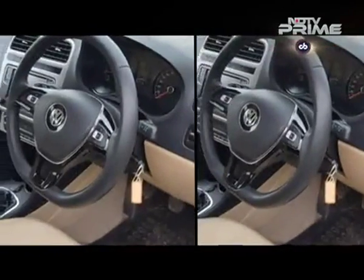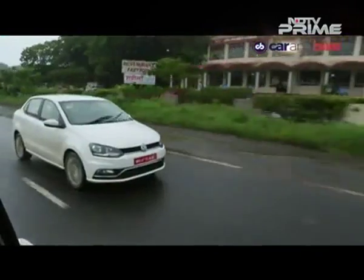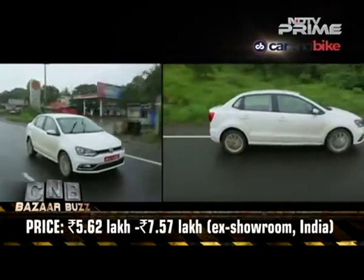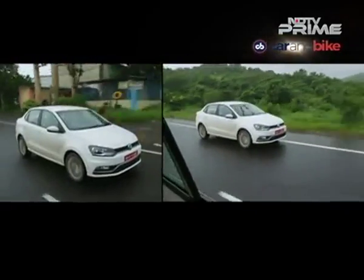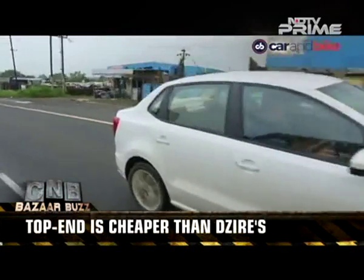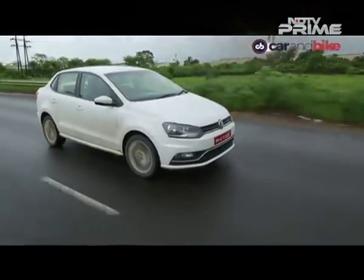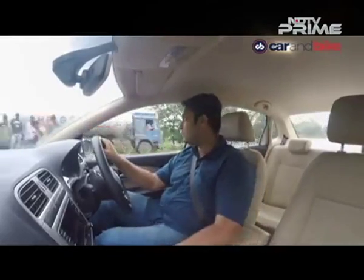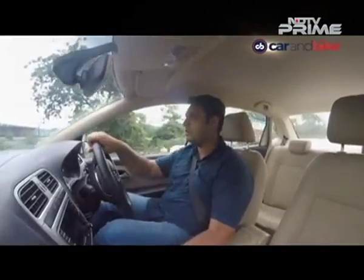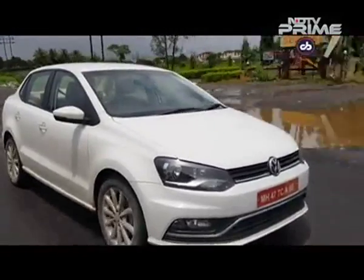On the safety front, the Ameo gets ABS and dual airbags as standard equipment. Finally, the price. The 1 liter version of the Ameo is priced at 5,62,000 rupees and tops out at 7,57,000 rupees. And the prices remain unchanged from before. The base variant of the petrol Ameo is more expensive than most of its competitors, but the top-end Highline Plus variant undercuts the Hyundai Accent by 7,000 rupees and even the Maruti Suzuki Dzire by almost 20,000 rupees. While the Ameo has the least power amongst the petrol subcompact sedans, it does not have an adverse impact on drivability. And yes, there's no denying that the car is a good value proposition.